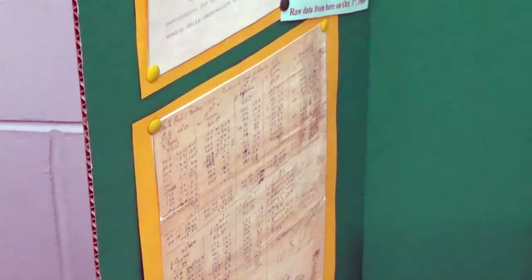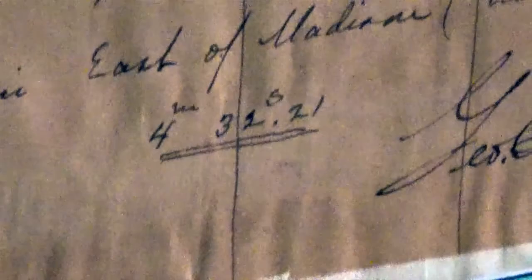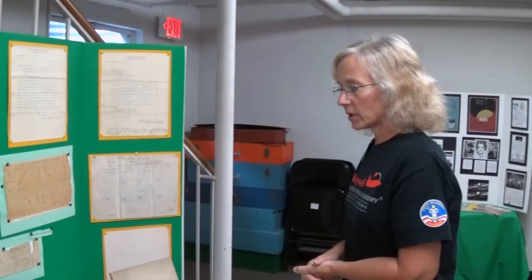And it turns out these two sheets of paper that I found in the building, original, they're actually on linen. They calculate that we are 4 minutes, 32.21 seconds east of Madison, Wisconsin, exactly. So now they have the exact meridian calculated here, so they can look up every star crossing that's in the ephemeris and do all sorts of calculations for time at the telescope here.